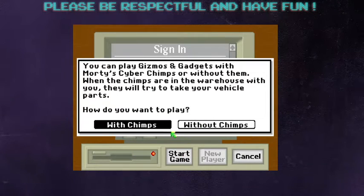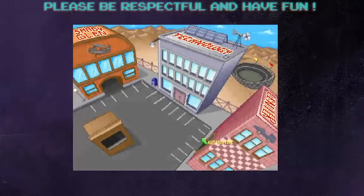You can play Gizmos Gadgets with Morty's cyberchimps or without them. When the chimps are in the warehouse with you, they will try to take your vehicle parts. How do you want to play?